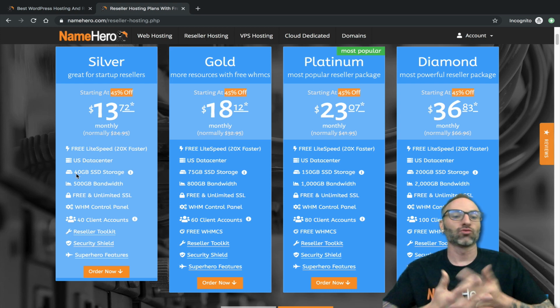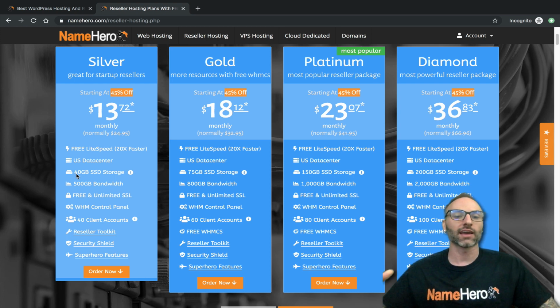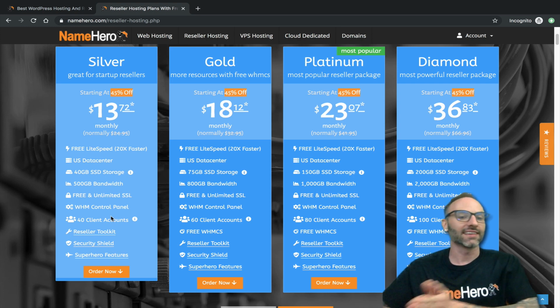So you might have 20 accounts, 30 accounts, 50 accounts, 100, well, you couldn't use that many. 40 accounts is the max, but you might have 40 accounts and be nowhere near the 40 gigabytes of space. Or you might have 20 accounts and reach the 40 gigabytes of space. But it's on actual usage, not on what you allocate to each account.